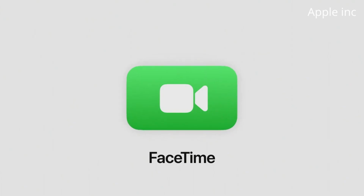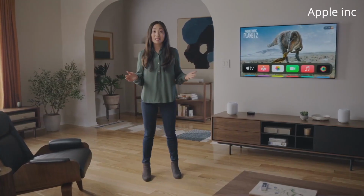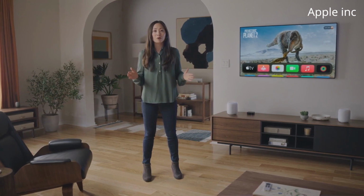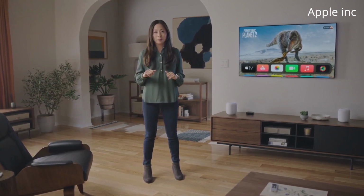FaceTime is coming to Apple TV. Now everyone can gather on the couch and catch up with friends and family on the big screen. The new FaceTime app on Apple TV takes advantage of Continuity Camera to unlock incredible shared experiences at home. So when you launch FaceTime on Apple TV, it wirelessly connects to your iPhone or iPad and lets you use their camera and microphone to join a call.